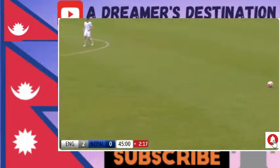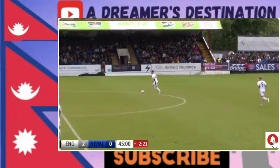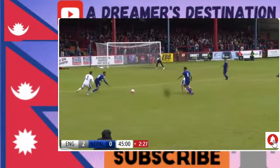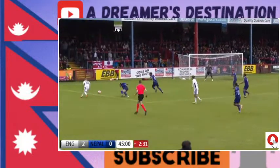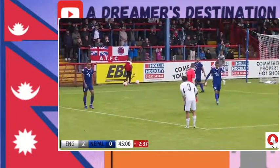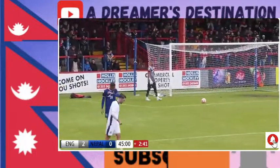England leading 2-0 here in this friendly international at the Ebb Stadium here in Aldershot. Not a spare seat in the house. England in the hunt for a third goal. Oh, careful. Sliding tackle coming in, and the referee says that's a goal kick. That's a good tackle by Shiring. Shiring Lama making the great challenge.